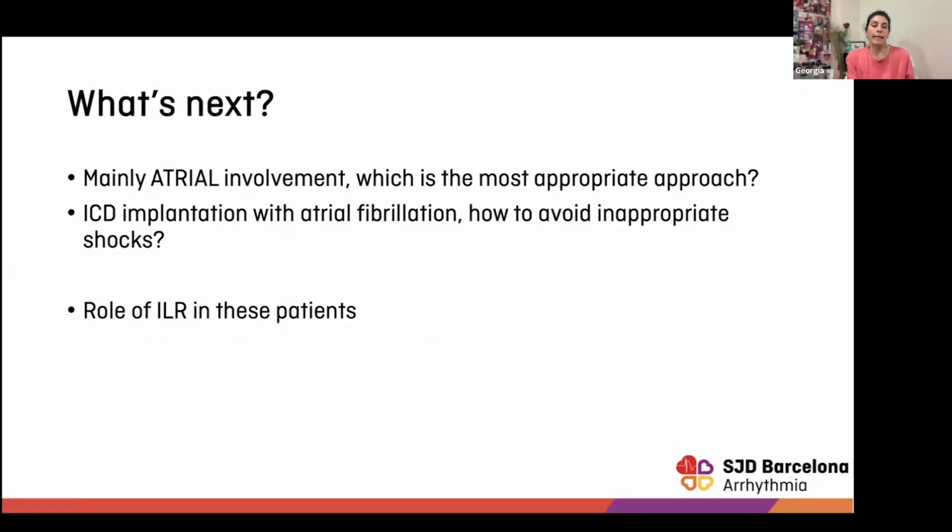So why am I presenting this? Because there are certain cases with mainly an atrial involvement, and we have to think which is the most appropriate approach. In these cases with syncopes and seeing VF, it's easy to say, okay, I need to implant an ICD. But if I'm implanting an ICD with such a fast conducting atrial fibrillation, which is, I'm telling you, completely asymptomatic for this child, I'm going to have a lot of inappropriate shocks.